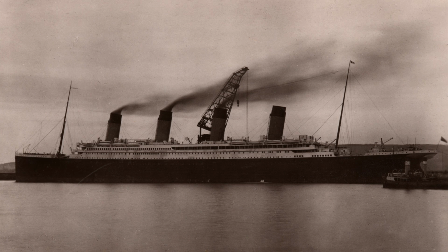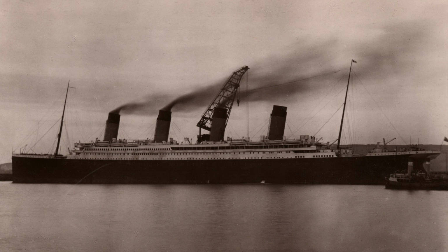And you can even see that in this card. If you look at the top of the funnels, you can see the smoke coming out, and it's really blowing away fast in the wind, because these photos weren't taken like that, it kind of has a longer exposure time. Now, she's complete. Just needs her sea trials, then she's out of here to go to Southampton.